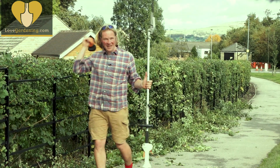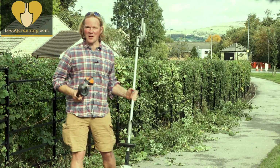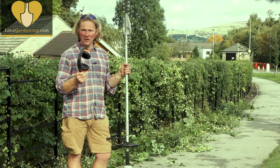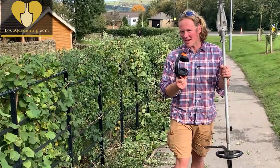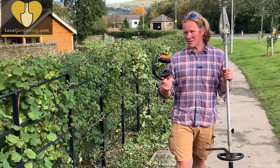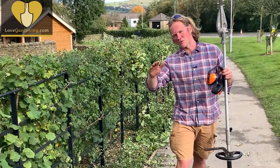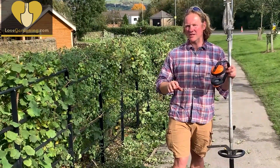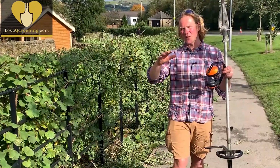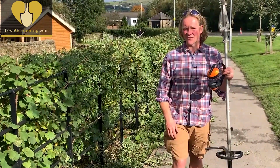Right, well that's the main long run of the hedge done. Got it cut back and looking a lot tidier, and without cutting off any of those vital berries, keep the birds fed over winter. Now the next bit of hedge, it's the last bit, it's not a lot to do, but it's quite a bit trickier because the ground slopes away. Fortunately, I've got my Hendon ladders on board, so I'll be able to get them set up, adjusted to sit nicely on that slope and cut the top nice and safely.